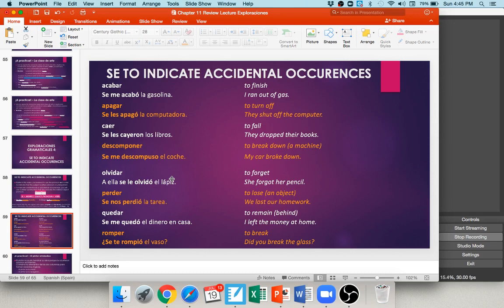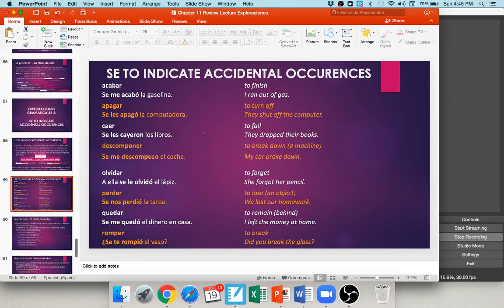Another very common example is the verb caer, which means to fall. Caer in some contexts can also mean to drop, and this would be one of those. So here you see, se les cayeron los libros. The les tells us that we're referring to they or you all, and cayeron, in this case, is conjugated according with libros, or multiple books. So literally, to or for them, the books fell, or they dropped their books. Se les cayeron los libros. Okay, you can take a look at the rest of those.